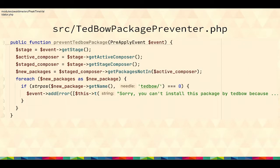So to do a lot of the validation, you don't really have to know how the whole system works. You just have to know which events to listen to, and then how to get the packages that are, say, in stage and in active and compare them, to see if there is something you want to prevent there.